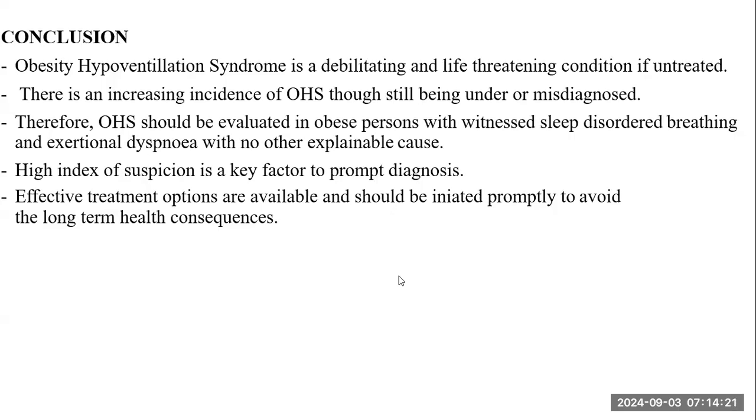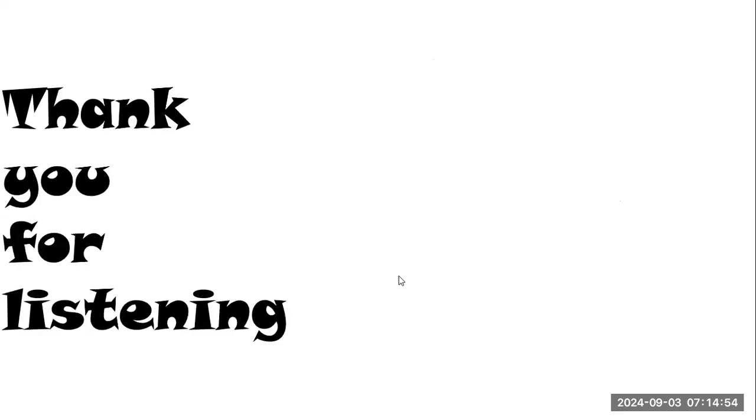So in conclusion, obesity hypoventilation syndrome is a debilitating and life-threatening condition if untreated. There's an increasing incidence of obesity hypoventilation syndrome, though still being underdiagnosed or misdiagnosed. Therefore, obesity hypoventilation syndrome should be evaluated in obese patients with witnessed sleep disordered breathing and exertional dyspnea with no other explainable cause. High index of suspicion is a key factor to prompt diagnosis. Effective treatment options are available and should be initiated promptly to avoid long-term health consequences. Thank you for listening.